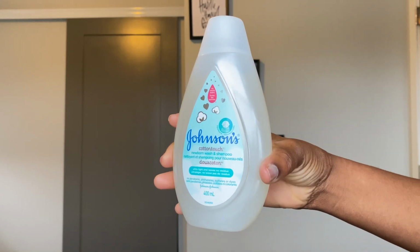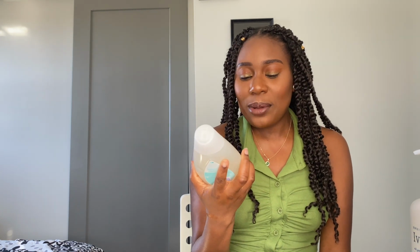I've checked like Walmart, I've checked everywhere, but they don't sell it. So I haven't been able to try any feminine wash. What I have been using recently is actually baby soap. I know this is kind of random, but I just use the Johnson's newborn wash, and I find that actually helps because sometimes I can be very sensitive down there. I haven't had any issues with using this.